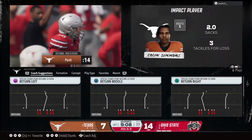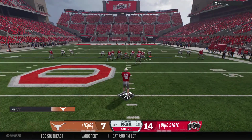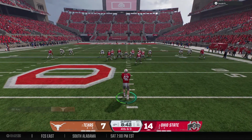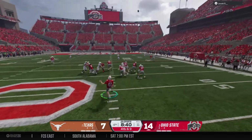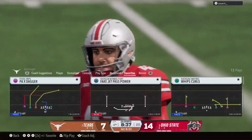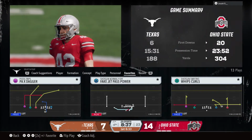Good pressure here by this defense, but it felt like the quarterback held on to the ball a little bit too long to come up with that sack for the D. The Buckeyes will bring their punt team onto the field. And the punt will bounce out of bounds. They'll spot it down at the 15.